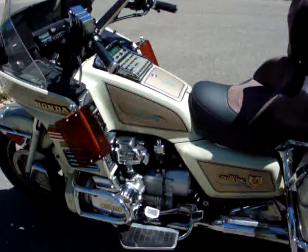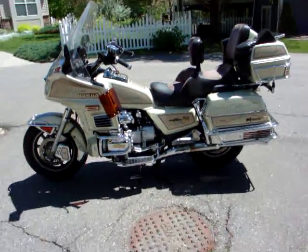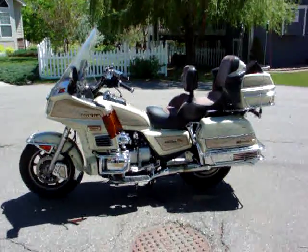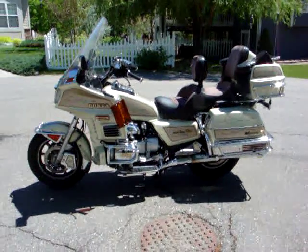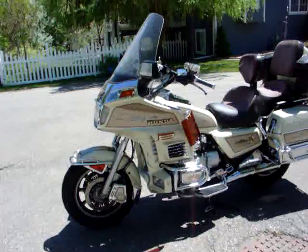I'd say I got it for a really good price, and I'm going to sell it to somebody else for, again, a really good price. Well, let's be clear on this, a really good price for me, but it'll still be a good price for them as well. I was going to put it up for 3,500 bucks and see what bids we get. But this is just about as nice a riding Goldwing as I've been on, a 1200.